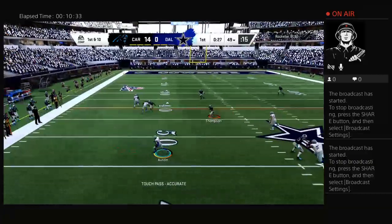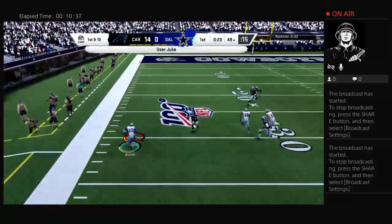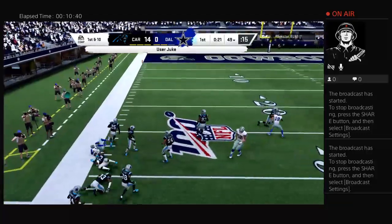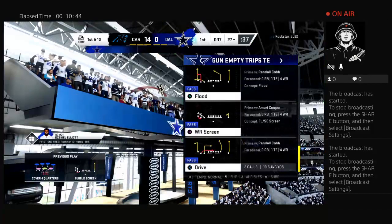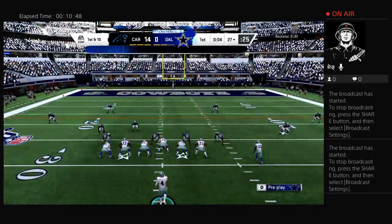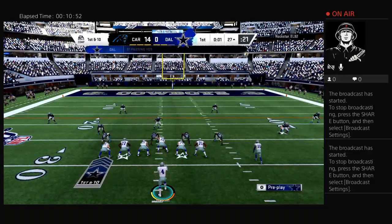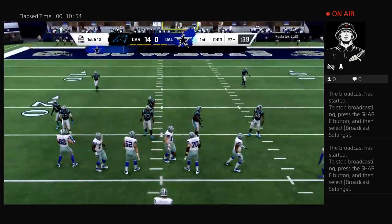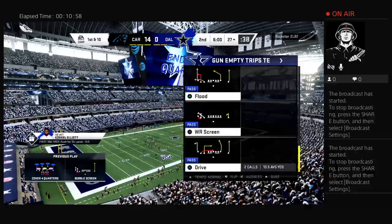Perfectly executed crossing route. Austin's got it left side. Look at the dance and the juke. And he'll go down, but not before getting this inside the 30. That's back-to-back plays of over 20 yards. Trying to get one more in here before the quarter breaks. 14-0 the score. This is the NFL on EA Sports.